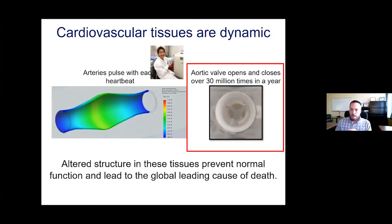So I mentioned the aortic valve, and I want to make sure I told all the students in the lab that I would show their pictures at least once, and so I'm trying to keep that promise. But this is provided by Denise Hsu, and I think a lot of her work might be talked about by Dr. Ramaswamy, because Denise is co-advised by us. Denise does a lot of work on the aortic valve and understanding the mechanics of the opening and closing of the aortic valve and how that leads to disease. She provided this awesome video of an aortic valve.